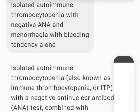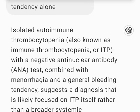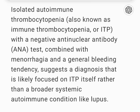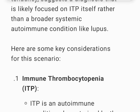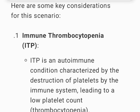Isolated autoimmune thrombocytopenia, also known as immune thrombocytopenia, or ITP, with a negative antinuclear antibody (ANA) test, combined with menorrhagia and a general bleeding tendency, suggests a diagnosis that is likely focused on ITP itself, rather than a broader systemic autoimmune condition like lupus. Here are some key considerations for this scenario.